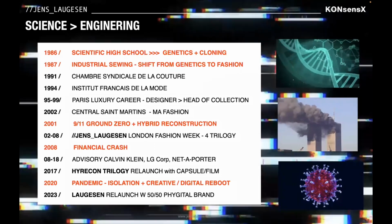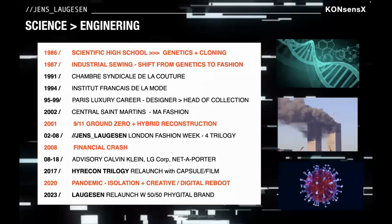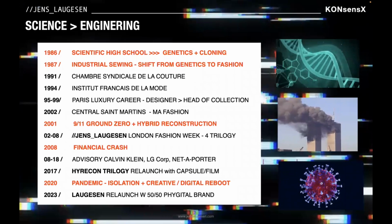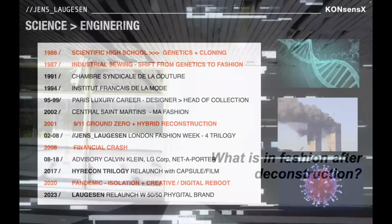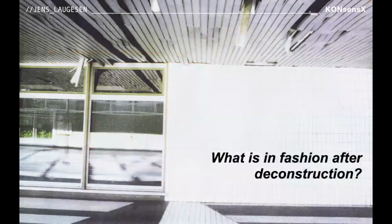And then with the pandemic, when it started, I realized this is really a time to reboot digitally. And this is kind of what led us to where we are today. So I'll just go through my story, going back to what I was studying at the time when I entered St. Martin's MA. So you probably all have heard about St.